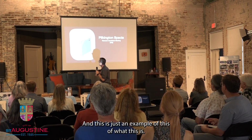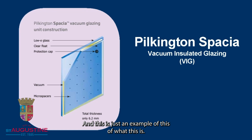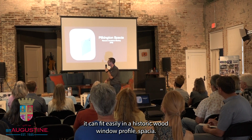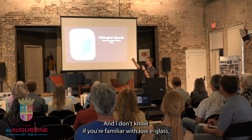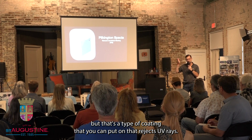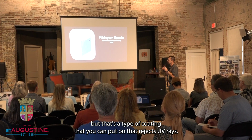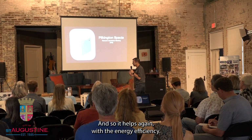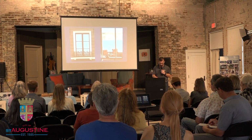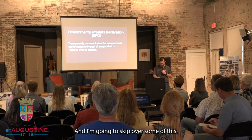And this is just an example of this. It's not a cheap glass, but because it's so thin, it can fit easily in a historic wood window profile, a Spacia. And I don't know if you're familiar with low-E glass, but that's a type of coating that you can put on that rejects UV rays. And so it helps, again, with the energy efficiency. And I'm going to skip over some of this.